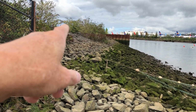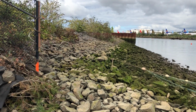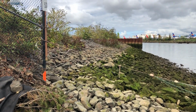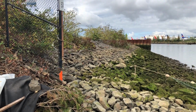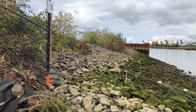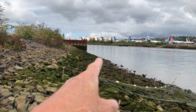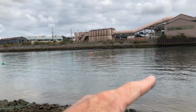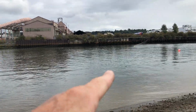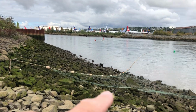I'm not going to go into this one, but this site up here is a total of 5 acres. This was a Superfund cleanup site that we did 7 years ago. Took out 40,000 cubic yards of contaminated soil, PCB primarily. I should mention this entire stretch of the industrial waterway is contaminated with PCBs and other stuff in the sediments.